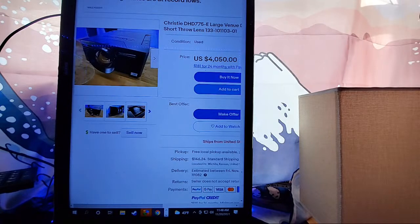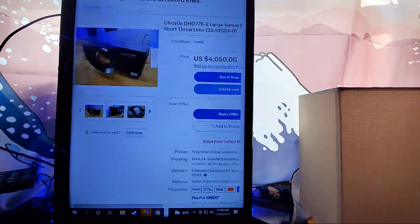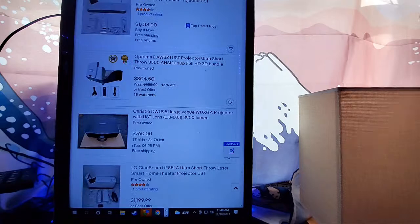So you want to make sure, is this coming in a Roadhouse case? Another thing too, if they come in a Roadhouse case, it's a pretty good size projector too. But then again, the one I got up there in the house comes in a Roadhouse case, and that one, it's not that bad.